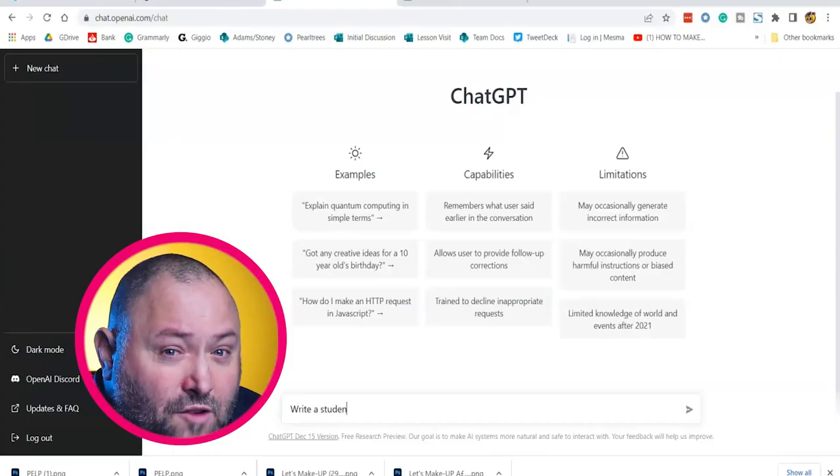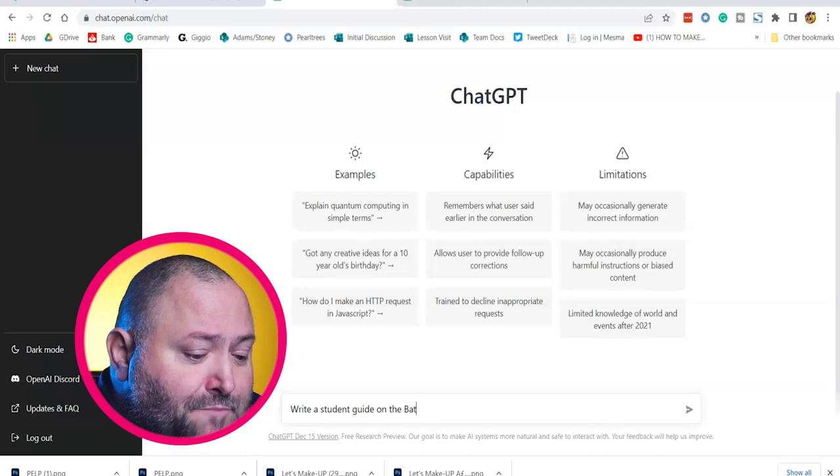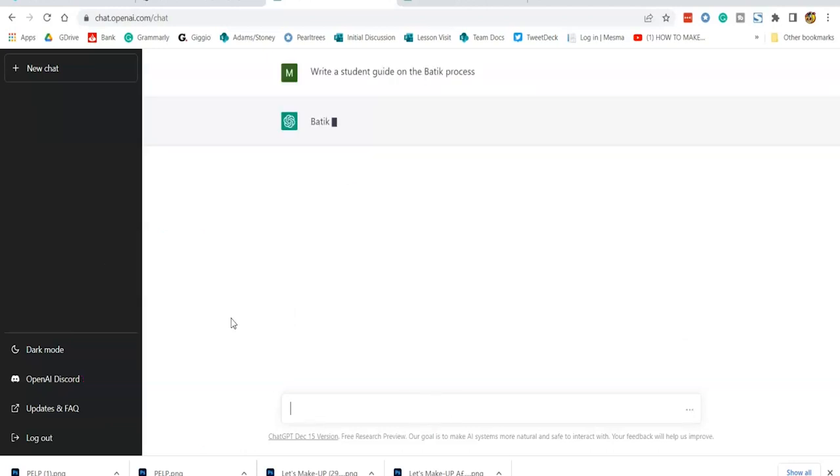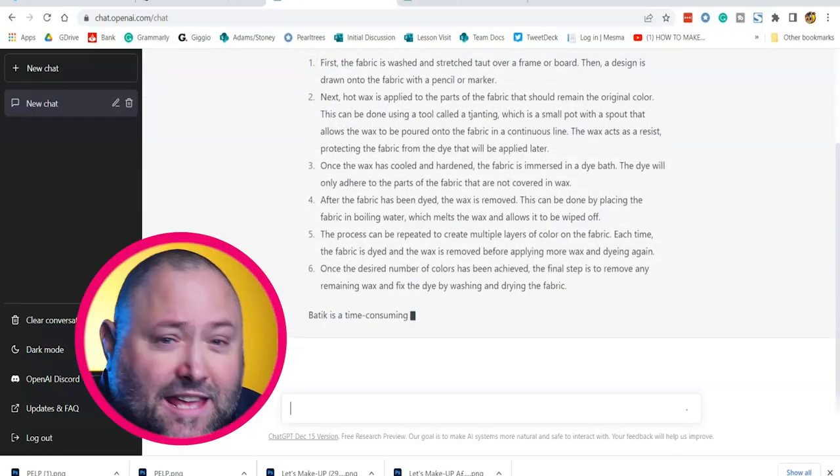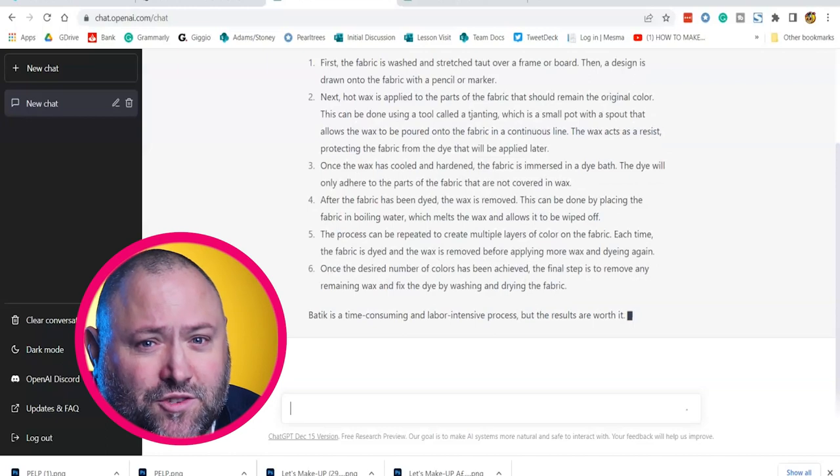Let's say we're a fashion and textiles teacher, and we need a quick guide to creating batik designs. Now, it shouldn't be too challenging to write out the steps ourselves, but watch how quickly ChatGPT does it. We just type in, "Write me a guide to how to create batik designs." And there you go, step-by-step instructions.